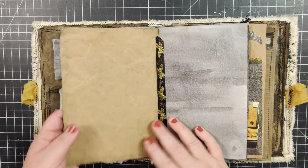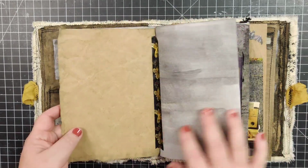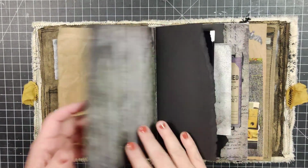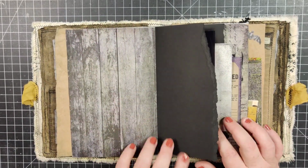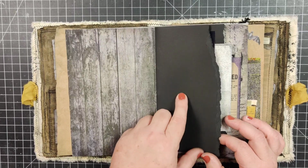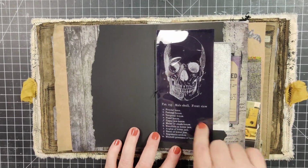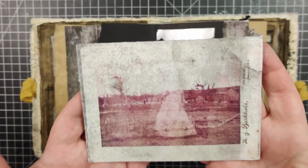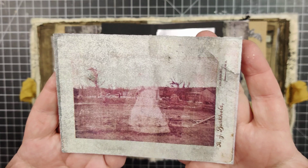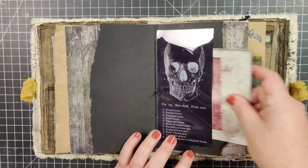Okay, and then this page here, I tipped in this other page with the skeleton on it. So lots and lots of writing space there. And we've got a black cardstock here. Really cool if you had a silver or a white pen that you could write on that. Another skeleton face here, and then tucked into that is this very spooky image with more writing space on the back.